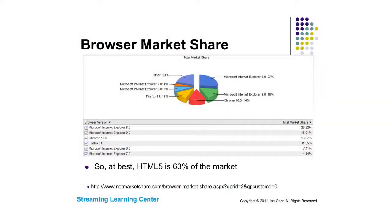And then here's the reality of browser market share. I mean, I'm not here to push Flash. You guys want HTML5, that's why you're here. But the main benefit of Flash is it's got 96, 97% penetration. So if you came to this conference and you said, I'm going to stop using Flash, I'm going right to HTML5, that's what I want to do.